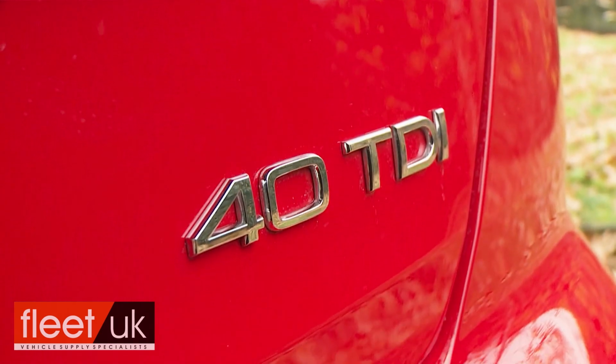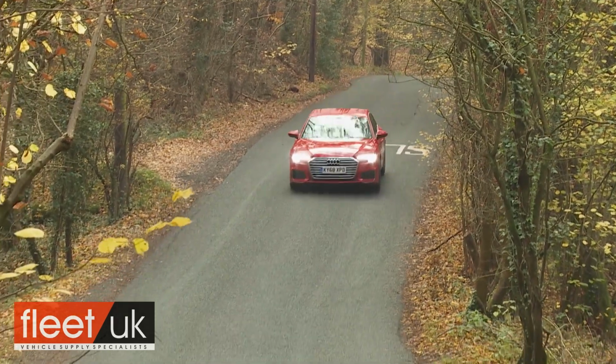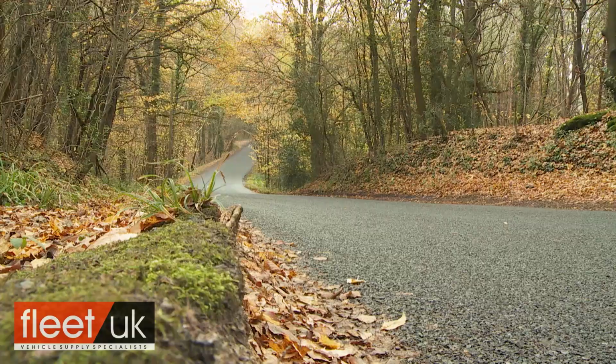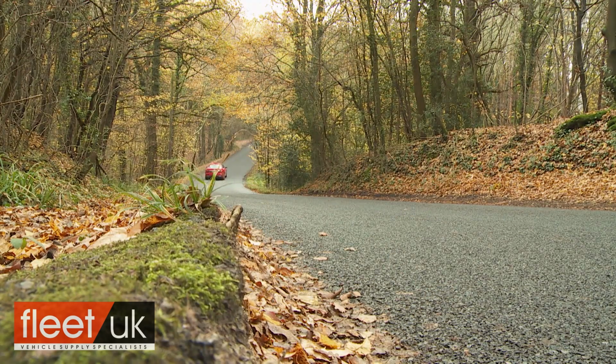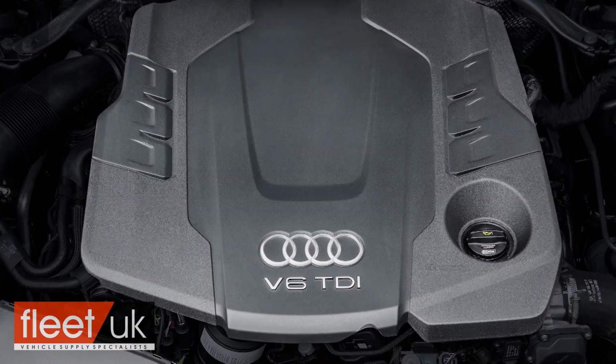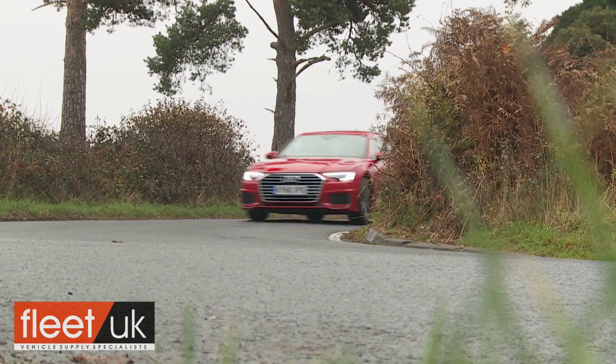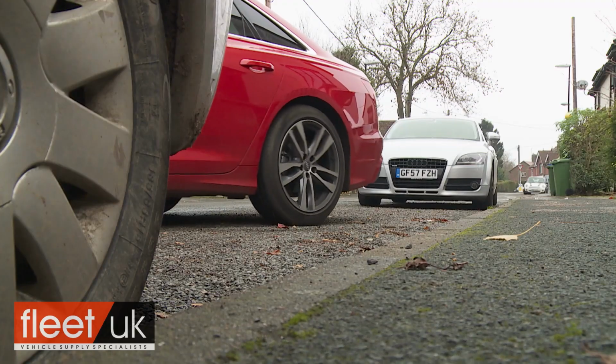As a result, the 40 TDI 2-litre diesel front-driven saloon model we're trying here can manage 62.8 mpg on the combined cycle and 117 grams per kilometre of CO2. An improved version of Audi's Quattro 4-wheel drive system is optional on this 40 TDI variant, but it's standard if you can stretch to one of the V6 models. The primary one is the 286 PS 50 TDI diesel, but there's also a 340 PS 50 TFSI petrol derivative. At the V6 level in the range, you'll be offered the option of pillowy air suspension and a dynamic all-wheel steering package, which delivers greater cornering agility and parking manoeuvrability.